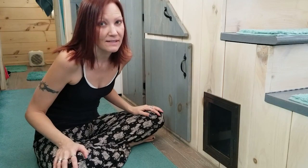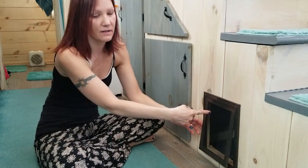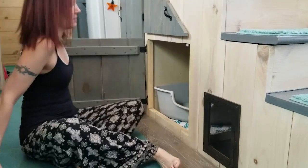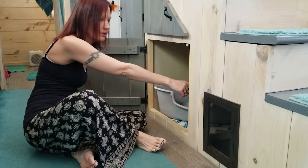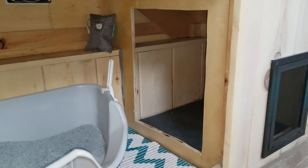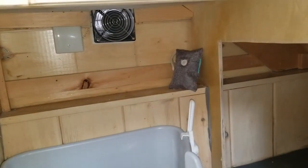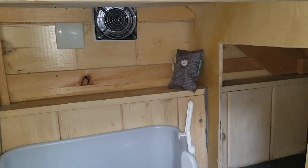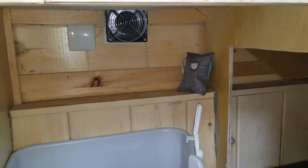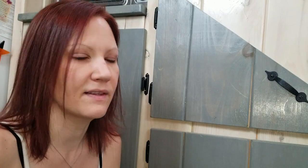This is my litter box area. I got a swinging door so that the cats can go in this. When I open this, there's a hole through here. That's where the cats go to the bathroom. They go through that small door and go through the big hole in the wall and then go to the litter box. I have this area vented out with a fan. The builders used a computer fan, and you turn it on up there. I had this pantry built.